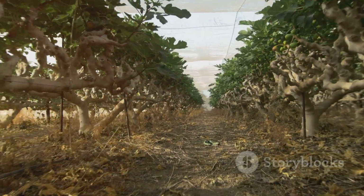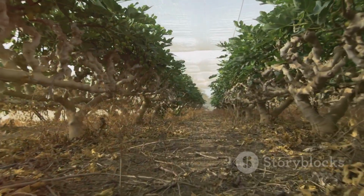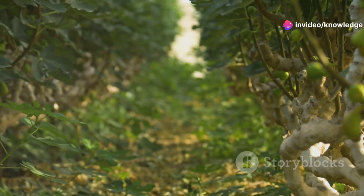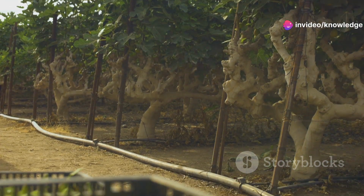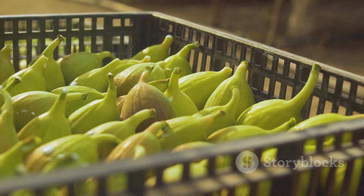The fig tree, unlike some of its more demanding brethren, exhibits a remarkable tolerance for a variety of conditions. It thrives in well-drained soil, but can also withstand periods of drought. Its adaptability extends to soil types as well, making it a suitable choice for a range of garden environments.